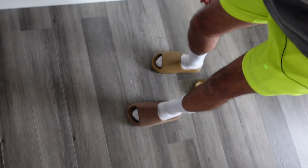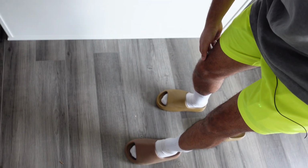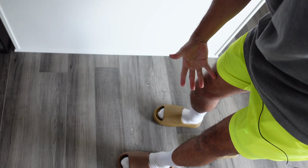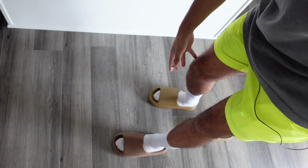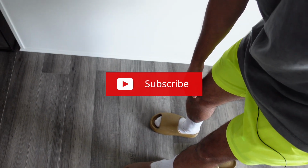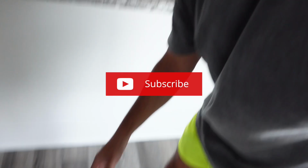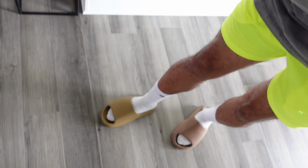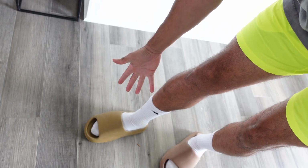Boom. Okay. So when it comes to fit, you can see that the slides are really hard to get onto my feet sometimes. Honestly, I'm wearing an 8 and they feel great, but when I'm sliding them on, sometimes my sock even gets wrinkled up because I'm pushing it so far in. And that's only because they have to stretch. In this colorway, they just slide back on so easily.